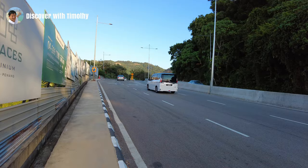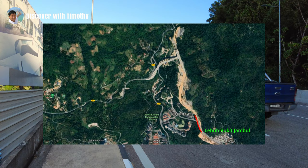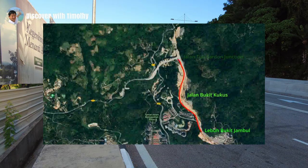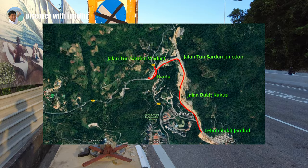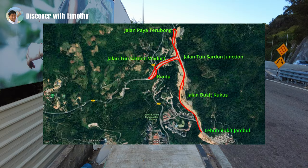Today, we start our walk from Bukit Jambul. To give you an idea of today's route, let me show you on the map. We will walk up Jalan Bukit Kukus and cross the Jalan Tun Sardon Viaduct. We will detour down the ramp to view the viaduct from below. Then we will cross the Jalan Tun Sardon Viaduct again to Jalan Bukit Kukus. When we reach the old Jalan Paya Terubong, we will turn around and head back to Bukit Jambul.